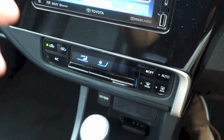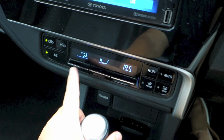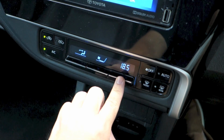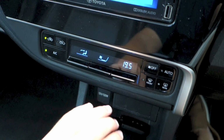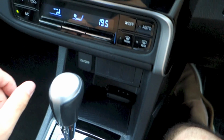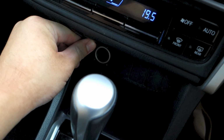Single zone automatic climate control system, fan speed, different modes, temperature, off, automatic mode, front and rear defrost, recirculation, outside air, air conditioning. You have storage down here, together with a power outlet.